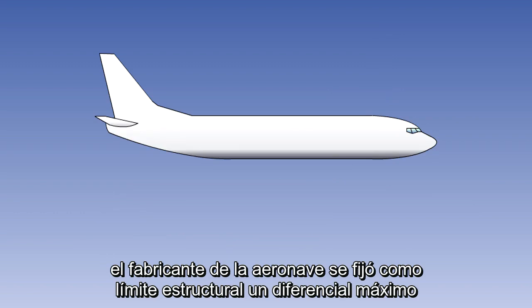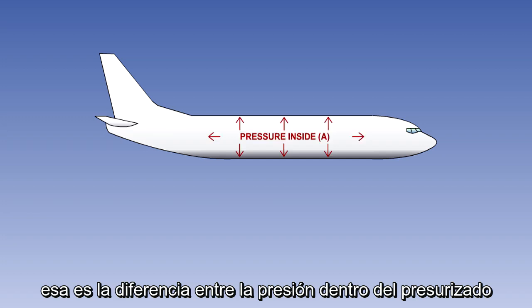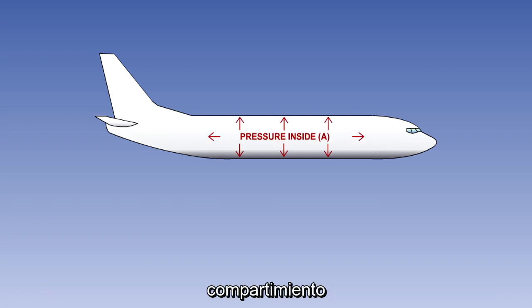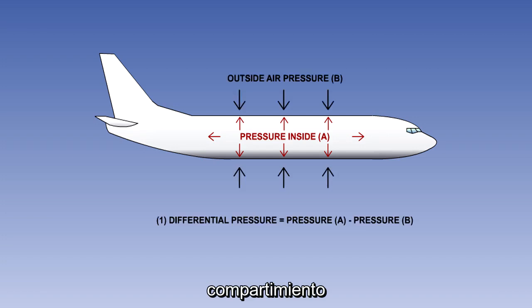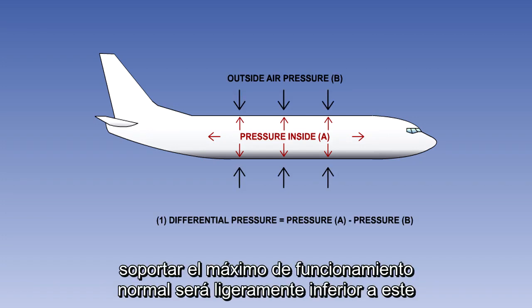The aircraft manufacturer will set as a structural limit a maximum differential pressure. That is, the difference between the pressure inside the pressurized compartment and the pressure of outside air, which the pressurized hull can safely withstand. The normal operating maximum will be slightly lower than this.